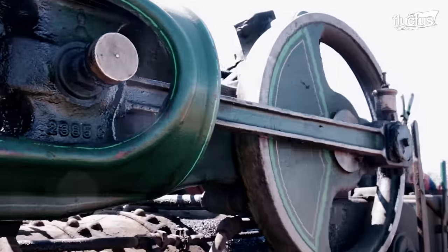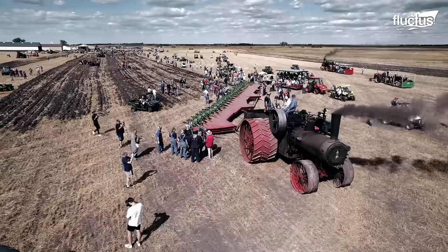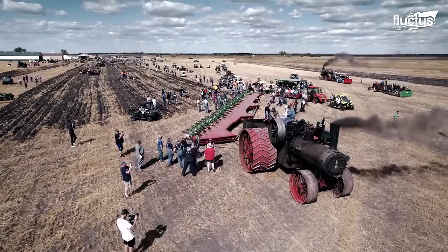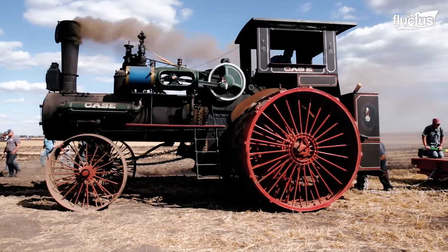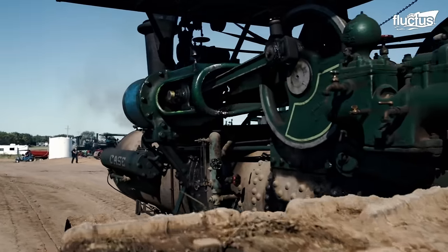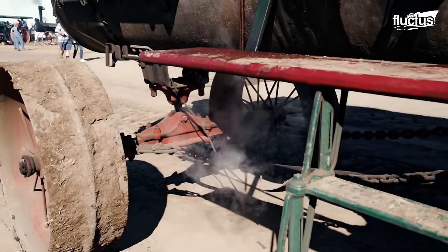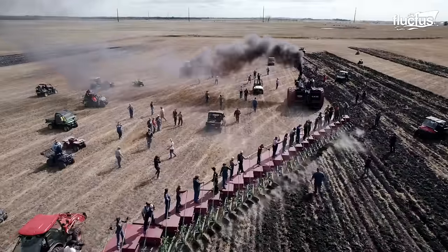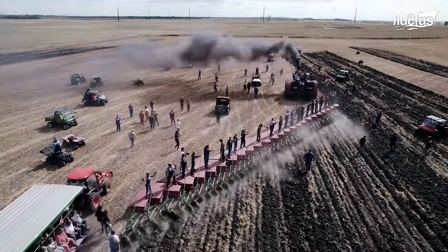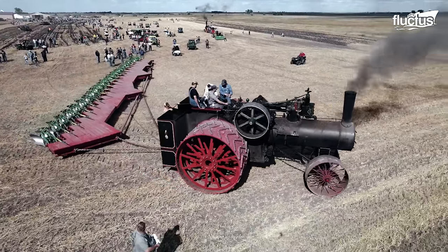One of the most essential uses of steam tractors in agriculture was to power threshing machines used to separate the grain from the straw. The plow attachments made it possible to cultivate large areas of land more efficiently and to transport crops to market more quickly and cheaply.